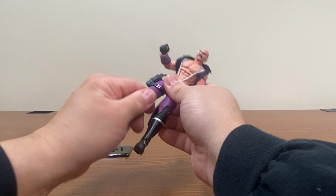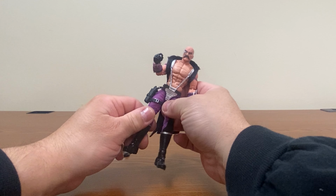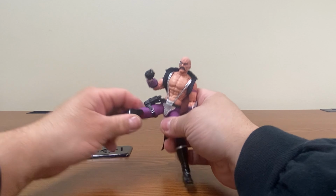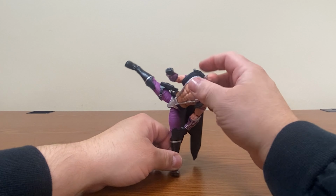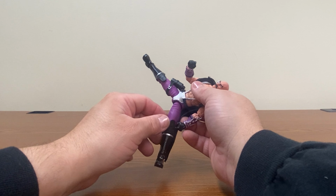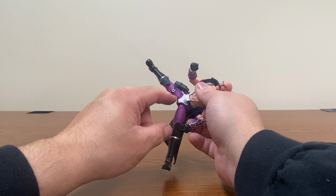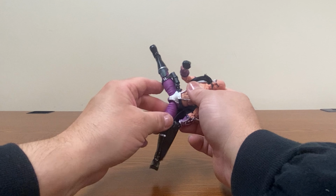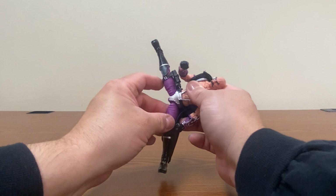And he can kick back about that far. And we can get that kind of a good high kick going on there. So that's nice. It does seem that the holster interferes with how far up that goes, and if we slide that down some more, we can get him a little bit further.